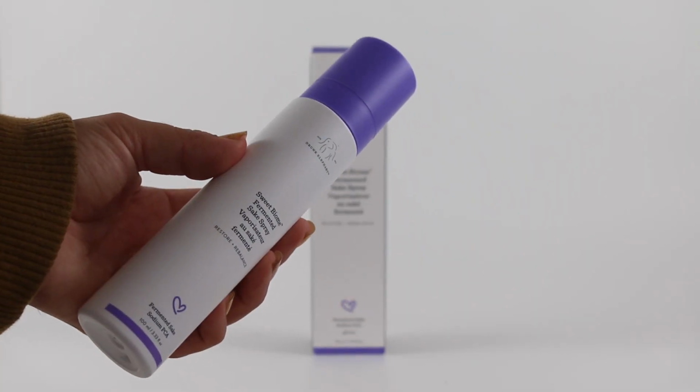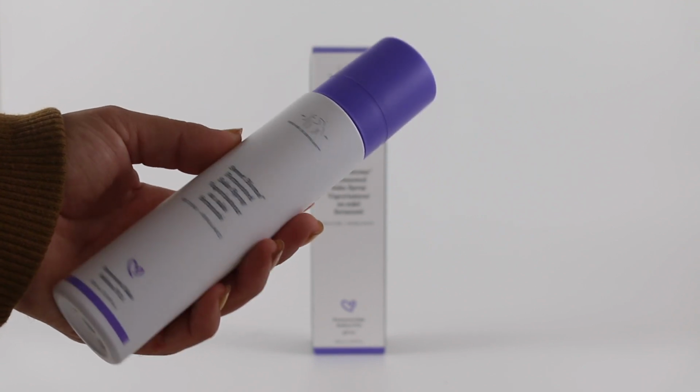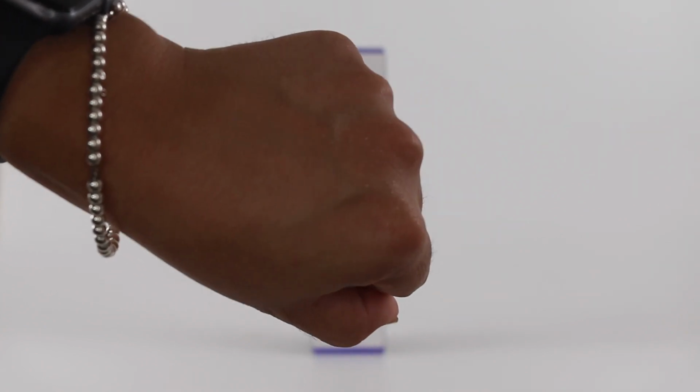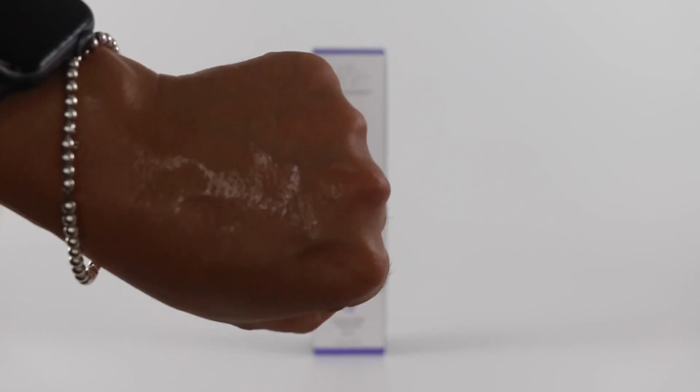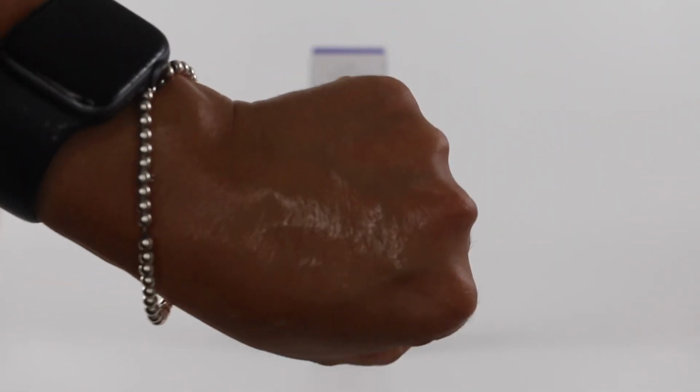I feel like if you are concerned with the signs of aging, this is a great preventative spray. It also works beautifully as a setting spray if you love a dewy finish to the skin. I love the mist on this as well. It's beautiful. I do just feel like I went through this way too quickly.